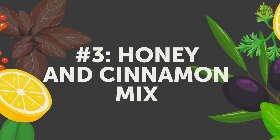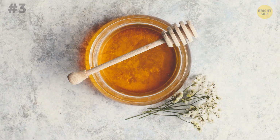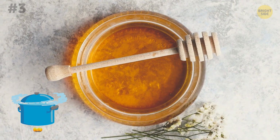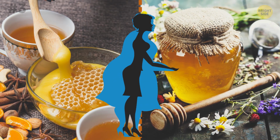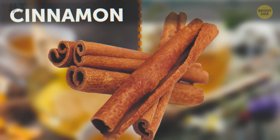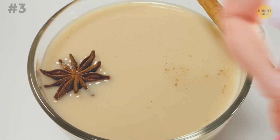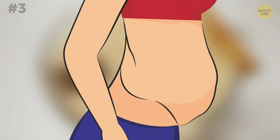Number 3. Honey and cinnamon mix. You've probably noticed that I've mentioned honey in pretty much every recipe so far. You can mix it with all kinds of weight loss ingredients, but for this recipe, I'm going to pair it with cinnamon.